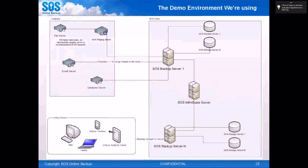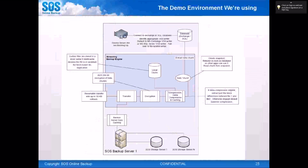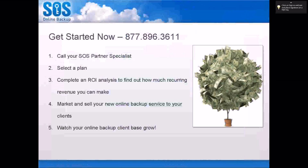Any questions about what we've gone through today? For our existing partners, how's it looking? You ready to come on board to the new program? Looking pretty good. And for those of you who are still looking around, did you get the information that you wanted from this? Did you see everything you needed to see? And if you haven't, our partner specialists will be able to get all the other information you need.